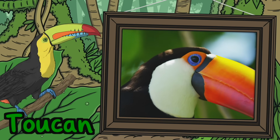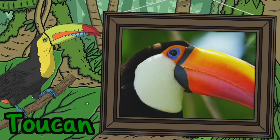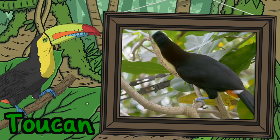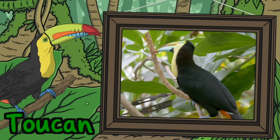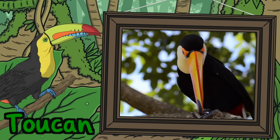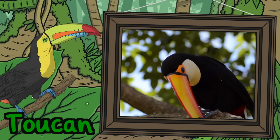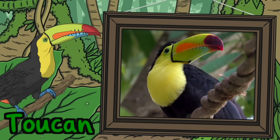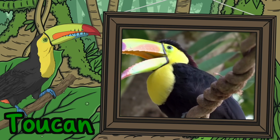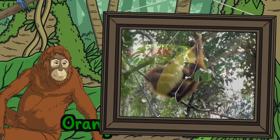Toucan. Toucans have very large, colourful bills. This is mainly used for eating and attracting a mate. It can also be used as a weapon if necessary, as it is sharp. They mainly eat fruit and use their bill to pick and break it open. Fruit is widely available in the rainforest, so they rarely struggle to find food. They are agile, well camouflaged, and have exceptional eyesight.